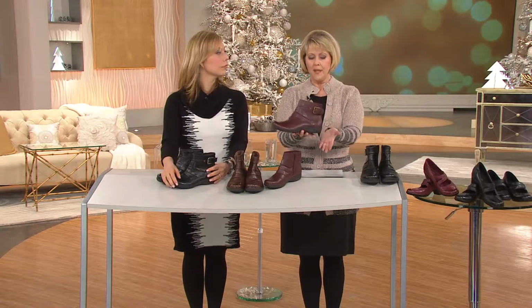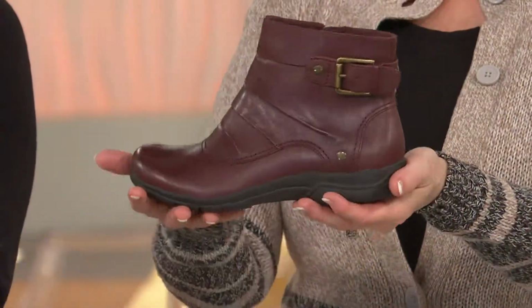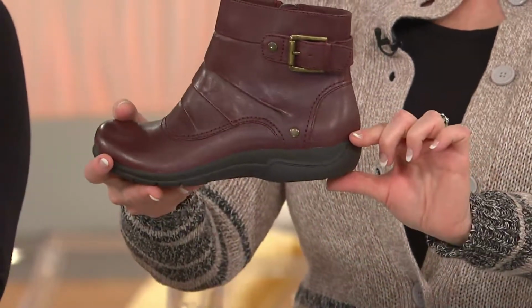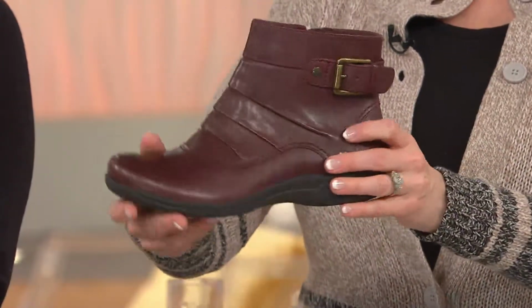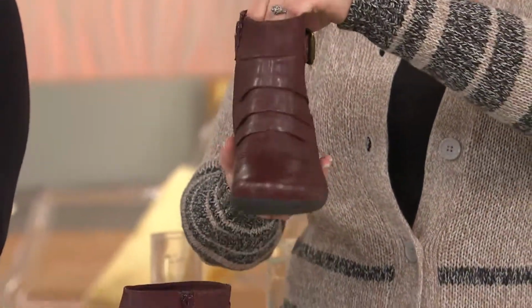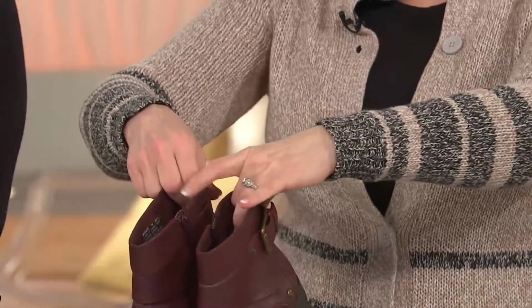The shoe has a little more of what we would call a flatter bottom, even though it's not flat. It's a 1-inch heel. But if you have these, we'd love to hear from you. We've sold more than 15,000 of these boots. Here are the colors we have.